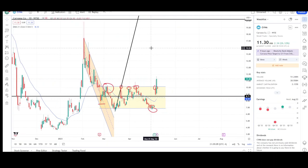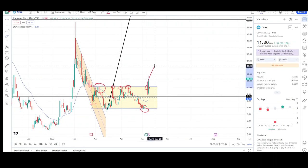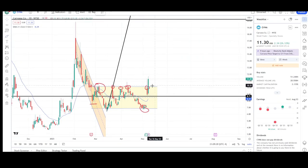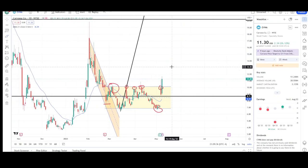I'd be expecting higher prices, but what we can also get is a pullback. Since we're breaking out, don't just expect prices to move in a straight line right to those key levels. That's not really how the market works. I'm going to delete that, get this out of the way. What we're going to do is probably break out, see a couple attempts down, and then we could probably see higher prices. So that's what I'm looking for. CVNA looks kind of bullish, and I'll be looking for higher price targets.